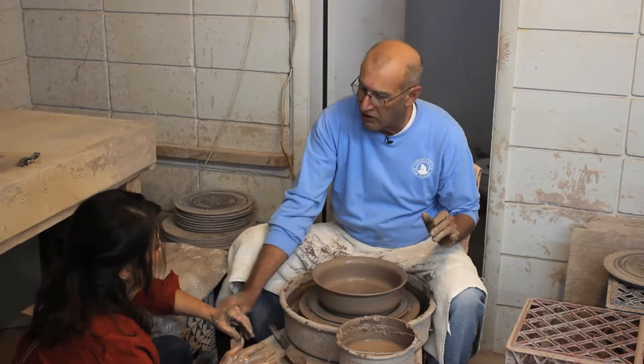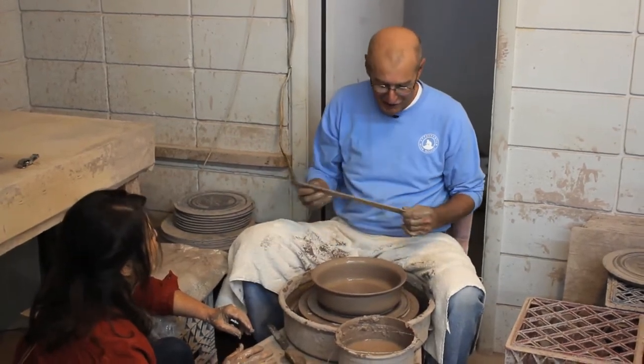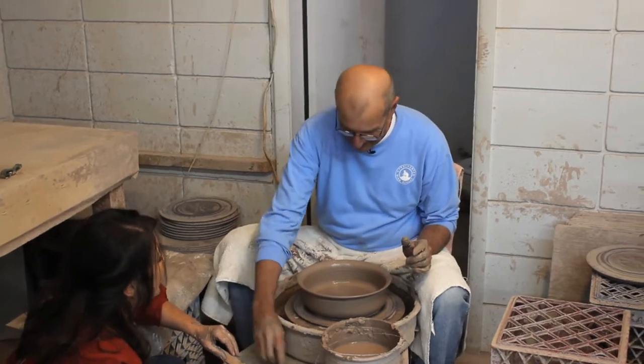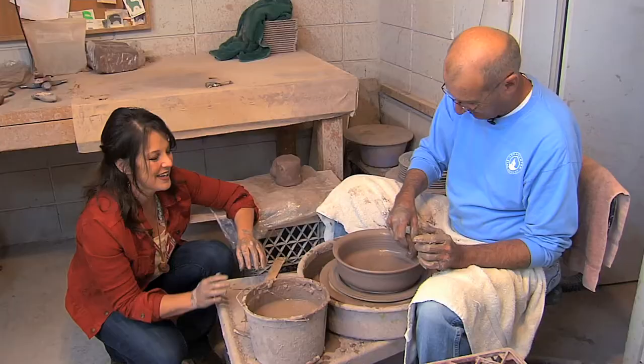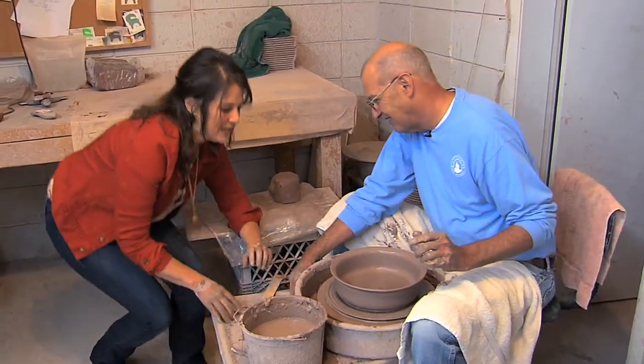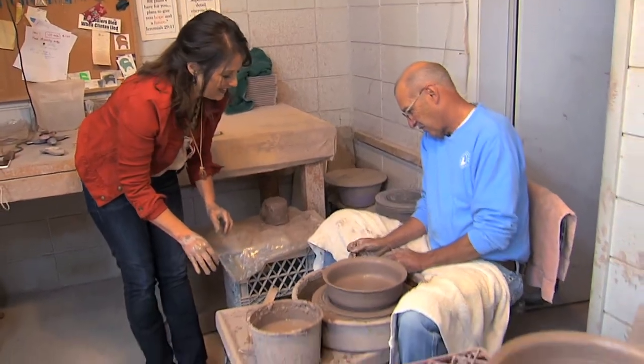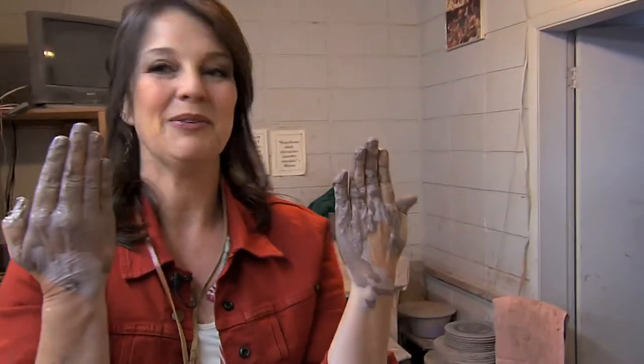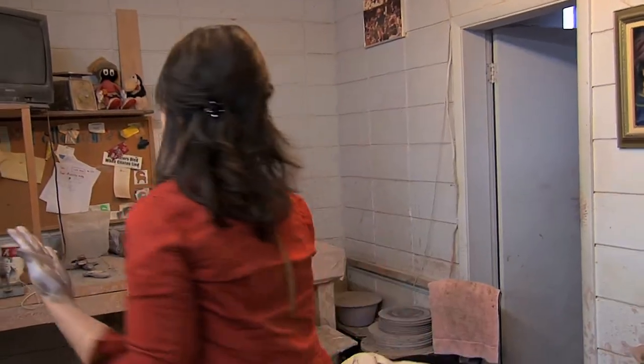I'm going to have to make a mark on this one so I know which one it is and send it to you and say, this is the pot made by the man. Oh, will you? We can do that. Well, I hardly made it. I just kind of put my touch on it a little bit. Oh, thank you. My manicure went to pot. Oh, well, I didn't really have a manicure.